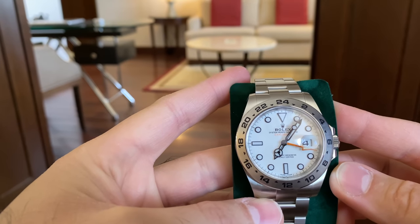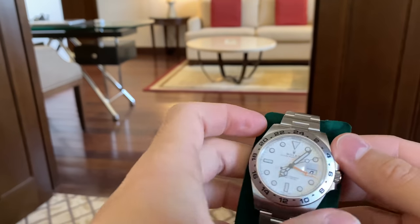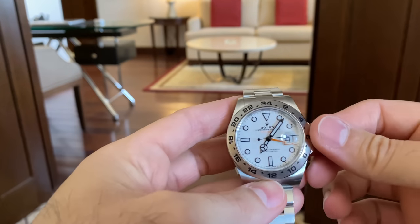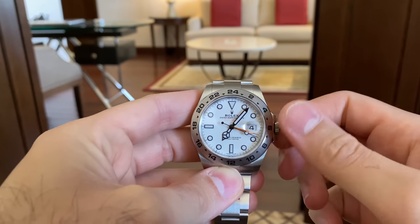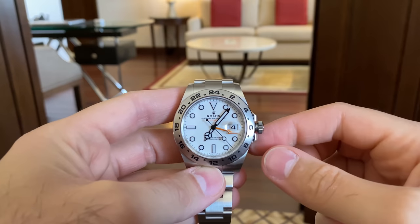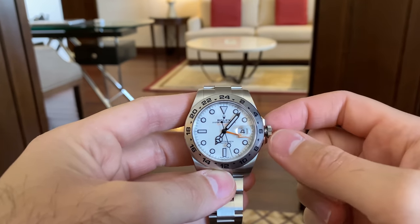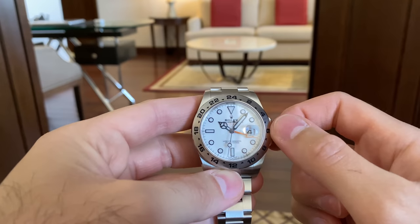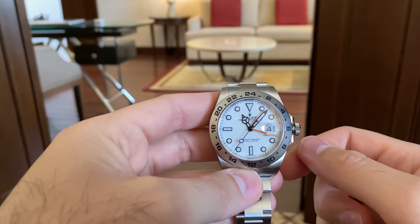So as you can see, both the 24-hour hand as well as the 12-hour hand are both at the UK London time, which is 7:06 in the morning. So I'll need to adjust it to Oman local time, which is 4 hours ahead of the UK. So all I have to do is unscrew the crown, pull out the crown to position one, whereby it will not stop the seconds hand, and then just advance it by four. So 1, 2, 3, 4. Currently local time in Oman, it's 11:06.